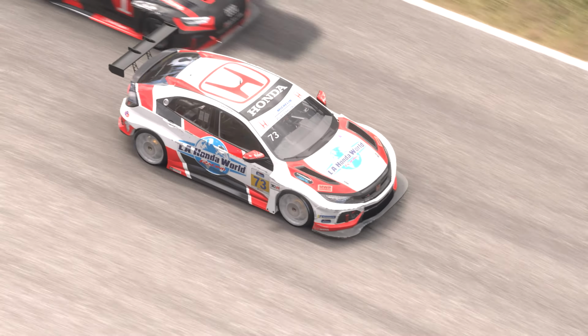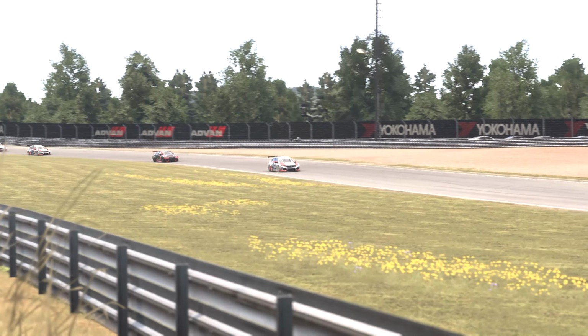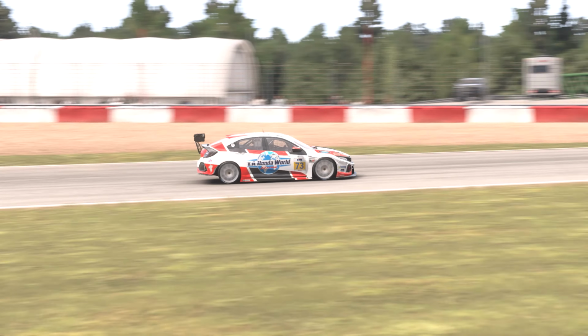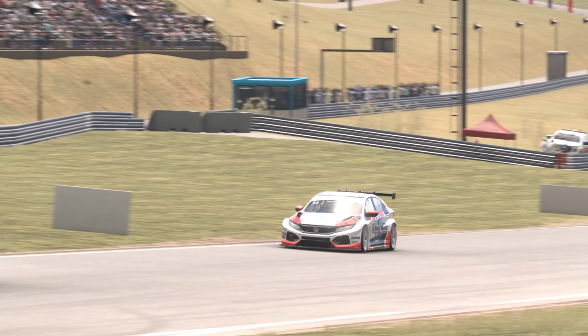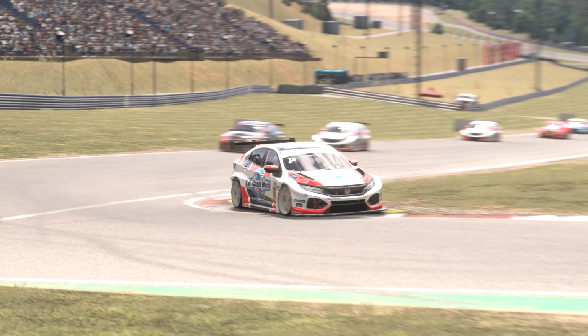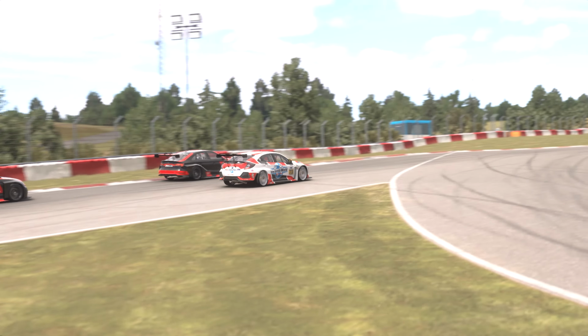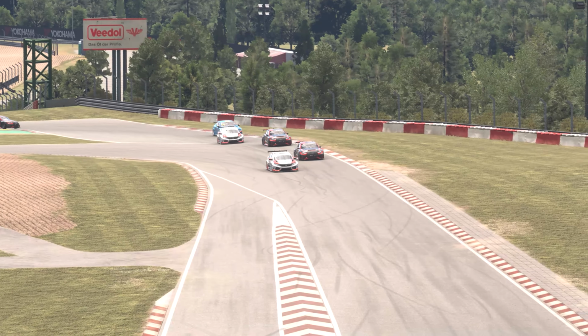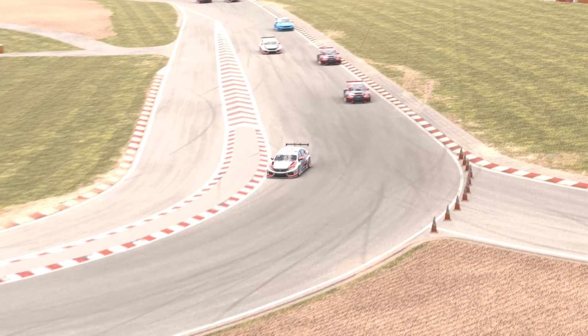Limited racing production. Race cars like the number 73 LA Honda World Racing Civic are produced in limited quantities, adding to their exclusivity and desirability among motorsport enthusiasts. The 2020 Honda number 73 LA Honda World Racing Civic is more than just a race car, it's a celebration of Honda's engineering prowess, motorsport tradition, and the pursuit of racing excellence.